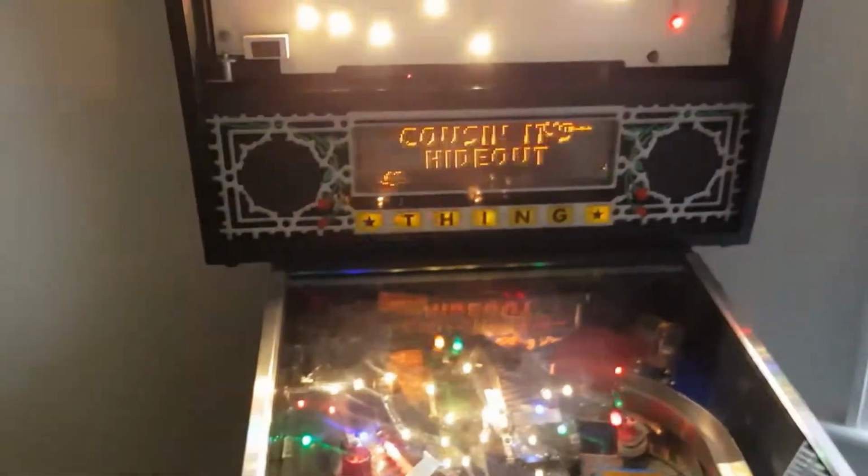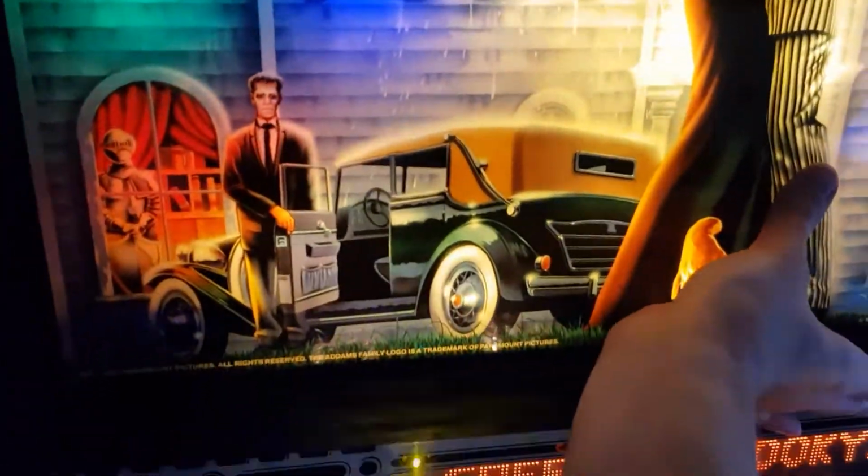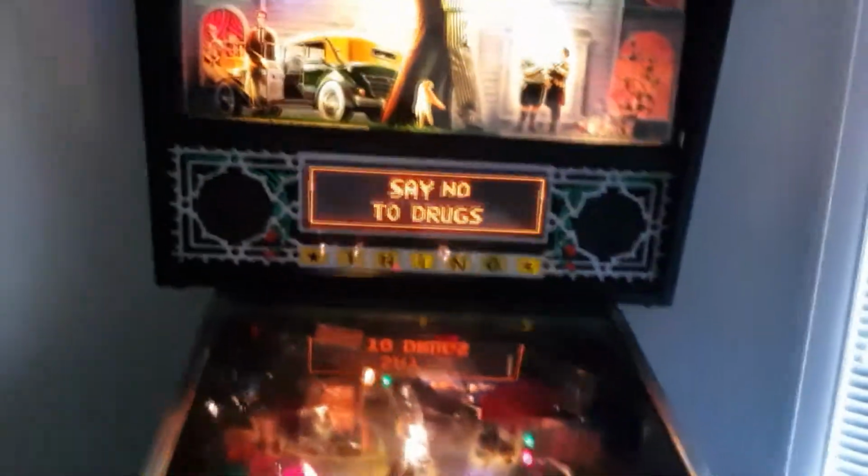So that's cool. See if I can put this Translight back in whilst holding the phone. Oh shit. Get in there. There we go. Okay, so anyway, that's a quick tour of my Addams Family.